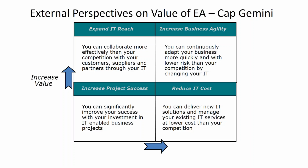If we go up to expand IT reach, this is where your enterprise architecture team is looking outside the organization, whether that be outside the IT organization, outside the business unit they're working with, outside the organization in total. And I think that's an important thing that our enterprise architecture teams can do. So we definitely want to look for that.